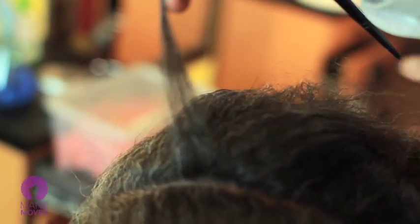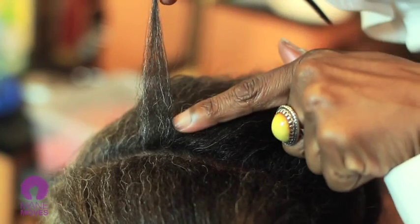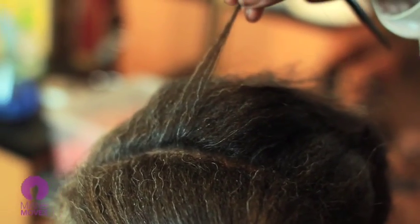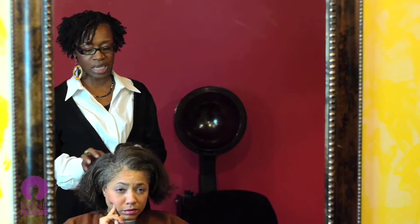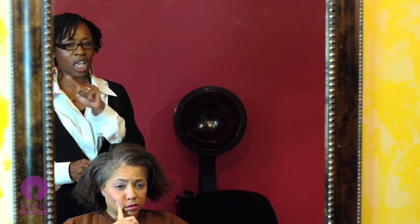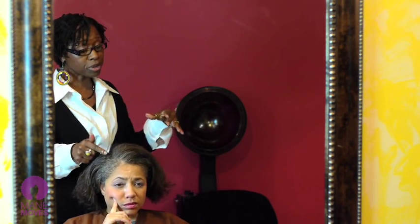Quite kind of in between. You can see the wave pattern. There's a wave pattern here that's different than the back and not quite as straight as the front. You're going to have to create your own texture because your texture is not one of those curl patterns that's very cylinder in shape. It might be more of a wave, or it might be even a little wiry because of the gray.